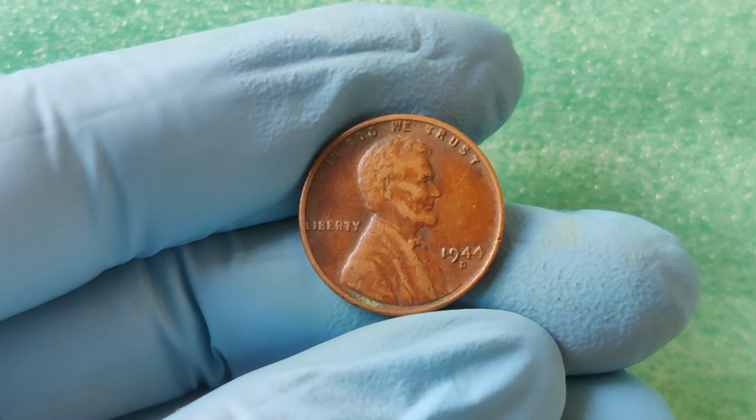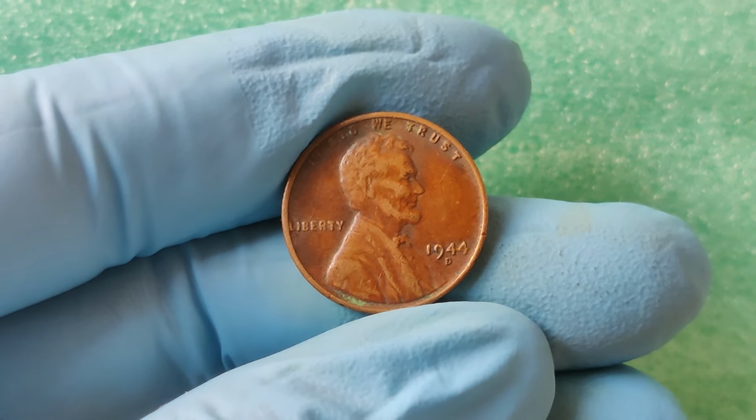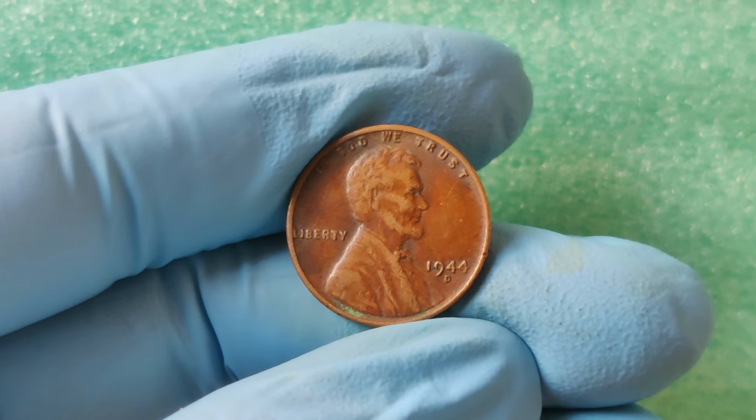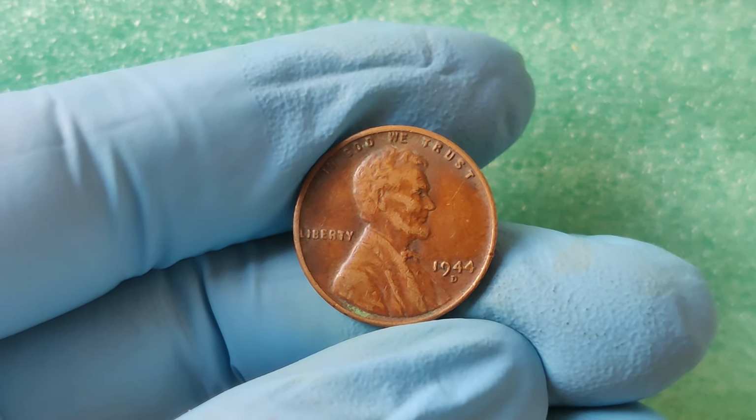If you think you have one of the rare 1944 steel pennies, a simple magnet test will tell you. Copper is not magnetic, but steel is. If your 1944 D penny sticks to a magnet, you might have hit the jackpot.